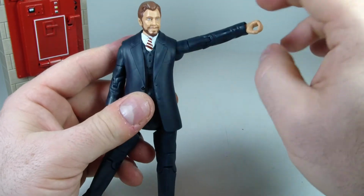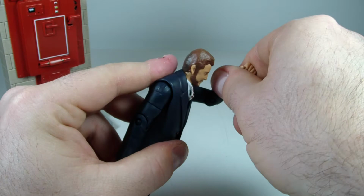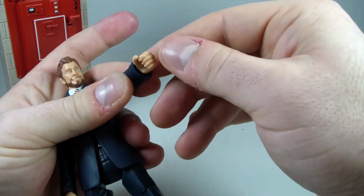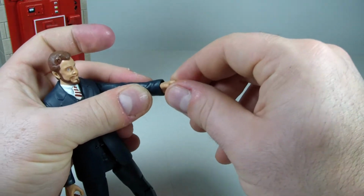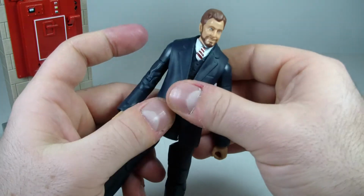His arms go up about that far. They do go down. They can swivel, full 360. Bicep swivel. Single bend at the elbow about that far. He does have a wrist swivel and a little bit of a hinge. Now I'm not sure if that's actually a hinge or if it's just the ball joint moving around. Probably the ball joint. He does not have an ab crunch, so there you go with that.